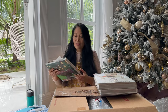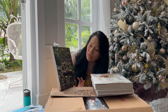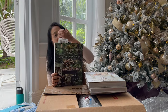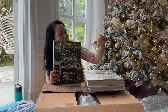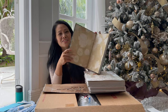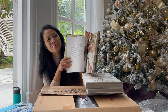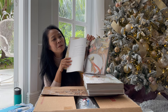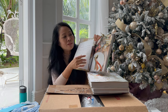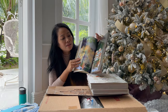And then this is the last. It's French Country Cottage Inspired Gatherings by Courtney Allison. Actually, I follow her on Instagram. So this is French Country, and I just love French Country. I usually imitate the decor, the furniture, on the furniture that I flip or in my furniture makeovers. So I just love French Country. That's why I got this.